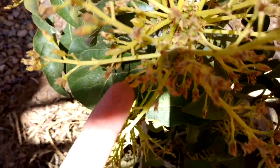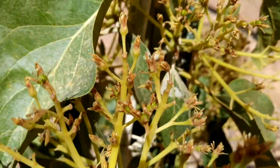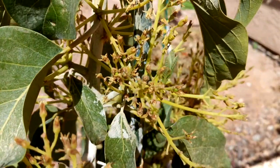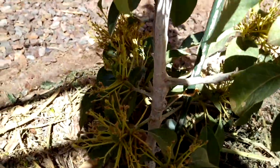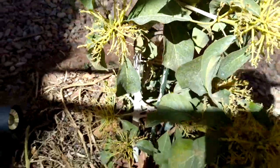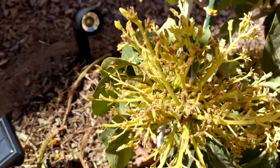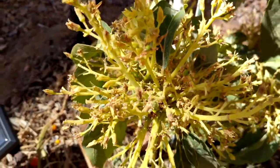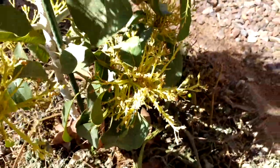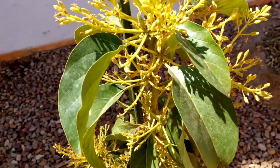Fruit set. We have baby avocado growth on this 6 month old transplant in the ground. And these things are just loaded up all over. Each flowering section has several. I was counting earlier. I counted just this top section alone. All the way around, I counted about 25 to 30.